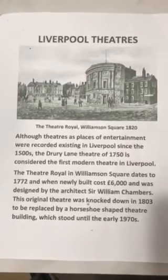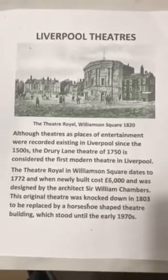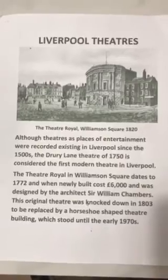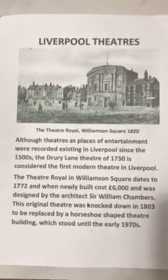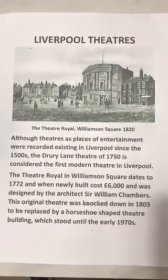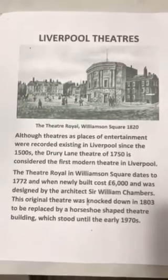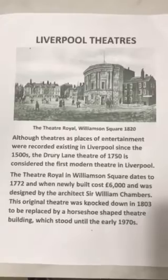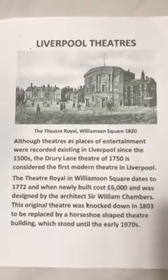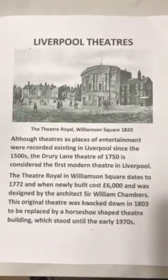It will be looking at Liverpool's famous three historical theatres. First one, we'll build the Theatre Royal in Williamson Square. Then we'll look at arguably Liverpool's most famous modern theatre, the Empire. And then we'll look at the Rotunda Theatre, which was located in the north end of Liverpool along Scotland Road. So Liverpool theatres can be traced back hundreds of years, but in the last 250 years that we'd recognise them as modern theatres. This short video will be a collection of photographs and archive material to illustrate Liverpool's theatrical history.